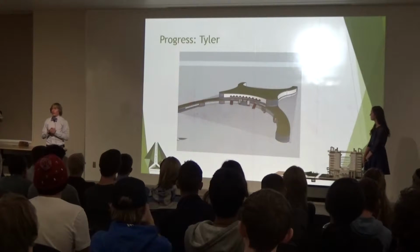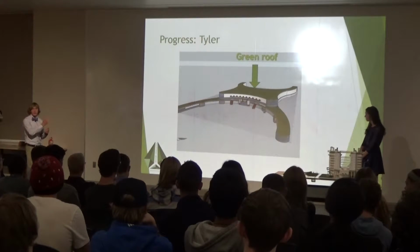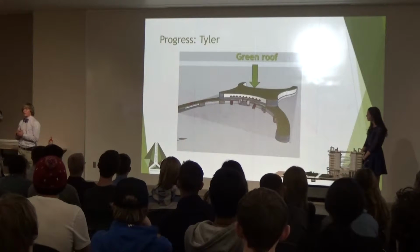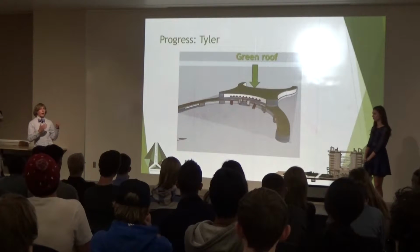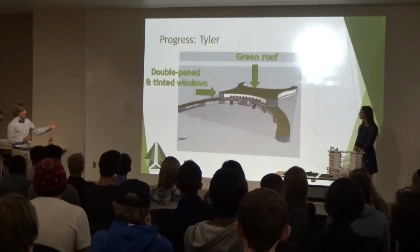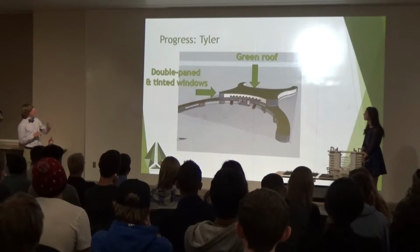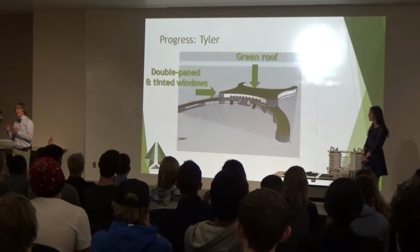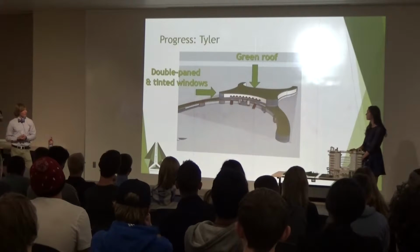And this is just a side view of my resort with the roof. As you can see, I incorporated a green roof design. What this does is essentially cut down the cost of heating and cooling because it traps air inside of the building and keeps other air out. I then installed double pane windows, or I guess double pane tinted windows, sorry. So the double pane windows pretty much do the same as the grass roof. They keep warm air and cool air in the building.